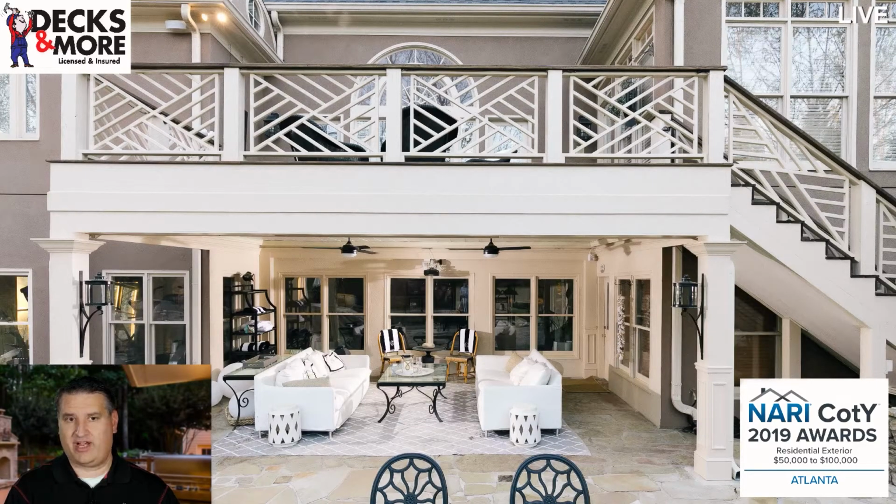But this was a unique project because most decks you'd have about 2 more columns in the middle, and we came in with an engineered beam, which is another green solution. We have 4 columns holding up this deck structure. We have some nice decorative trim around the columns, and we got like a 3-piece crown set on the columns themselves. And then you have this beautiful Chippendale handrail that just looks stunning.